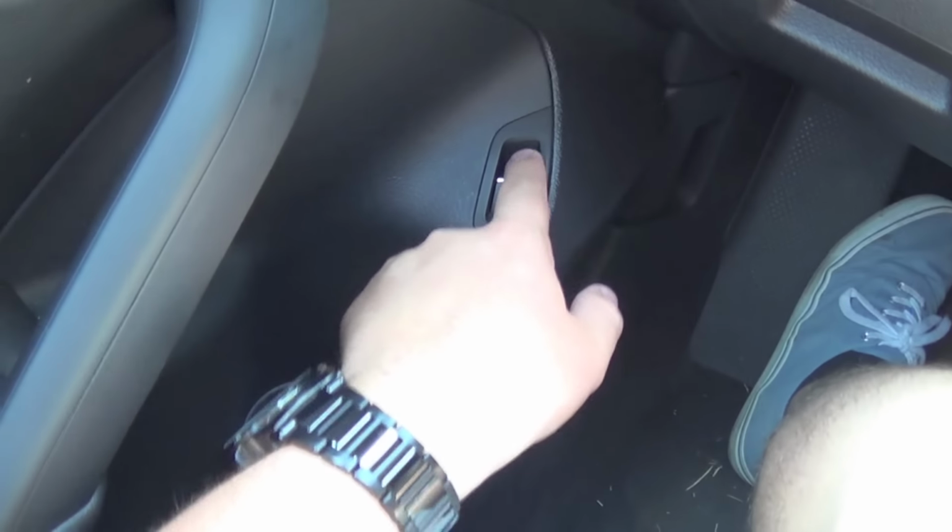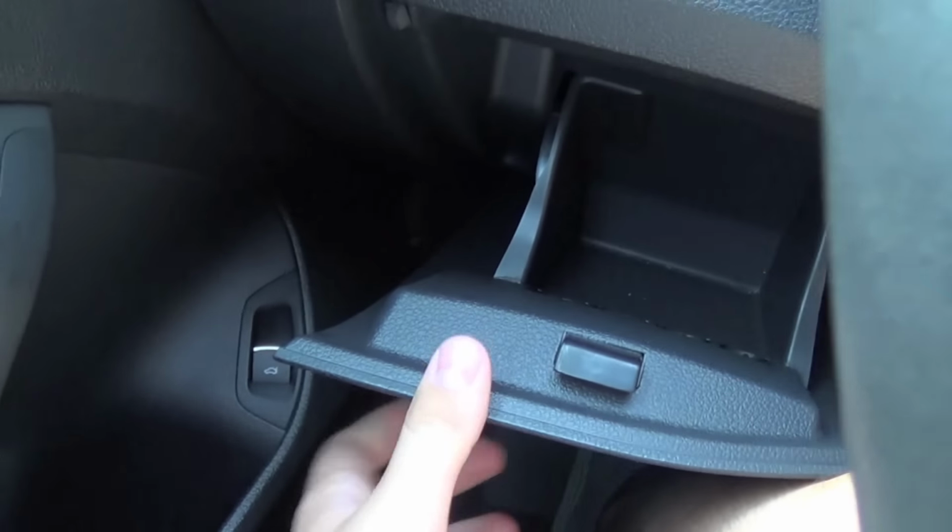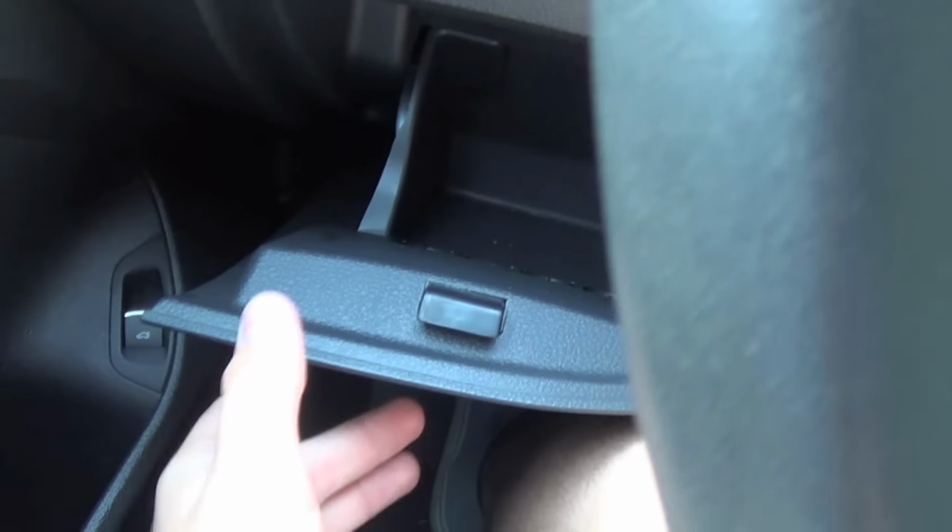Here's your automatic trunk release. All you have to do is pull on that. You have another storage tray down here for coins or whatever else you might want to store in there.